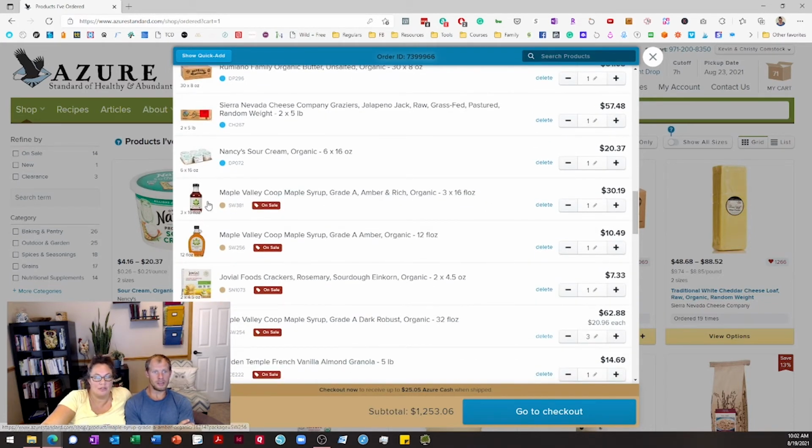Let me see here. This and this, are these different? Co-op, grade A, robust. Yeah, that's amber. Rich and amber. This is grade A, just amber, not amber and rich. So these are three different ones. Oh, that's going to be a fun one. But you don't need to get three of the maple. I'll just get one of these. I got excited when I saw it was on sale. It's like, ooh, I'll just stack up. Sure, but let's do our experiment first. We could do a taste test video.